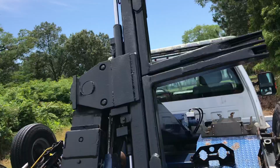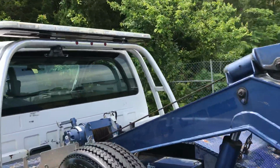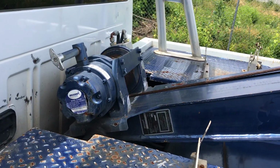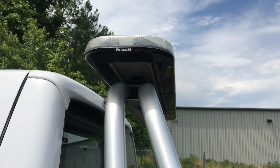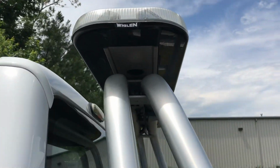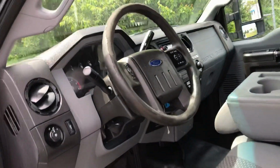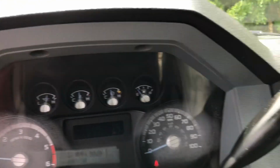It does have the quick snatch arms. It is an actual wrecker. It does have a single line winch. A lot of these don't. And it's a Miller Industries truck and build. Has the aluminum light bar with a wheeling light on top. This is a gas motor truck. Mileage on the truck is 196,000, I believe.